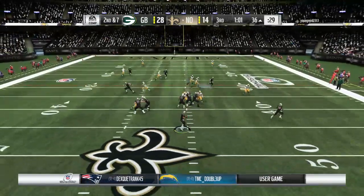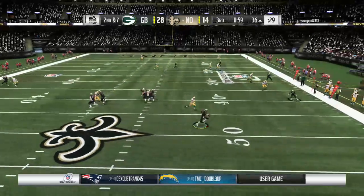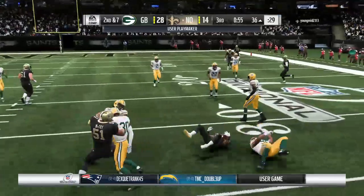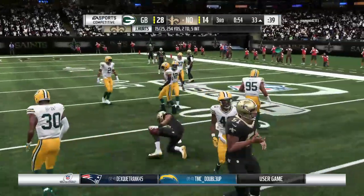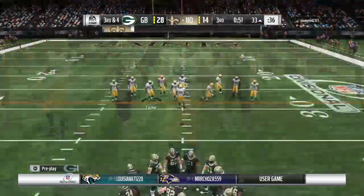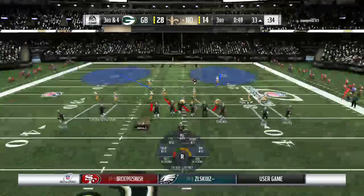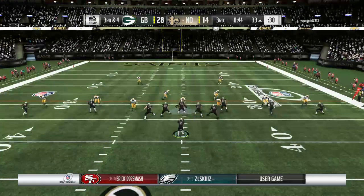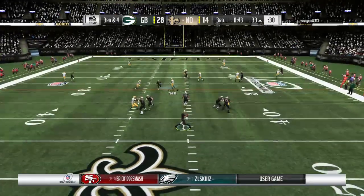From the shotgun, he'll look to throw. Escaping the pressure right. He's going to flip one out here to his running back. And he was able to shed the tackle, but the reserves come in for the stop. It'll be a 3-yard gain, and that'll bring up a 3rd down. This offense in desperate need of a conversion as they come up on 3rd down.